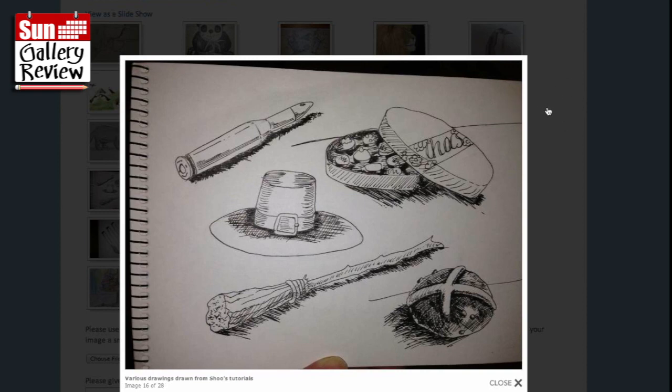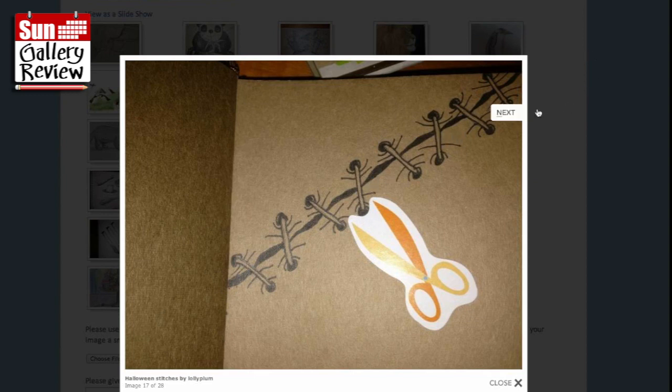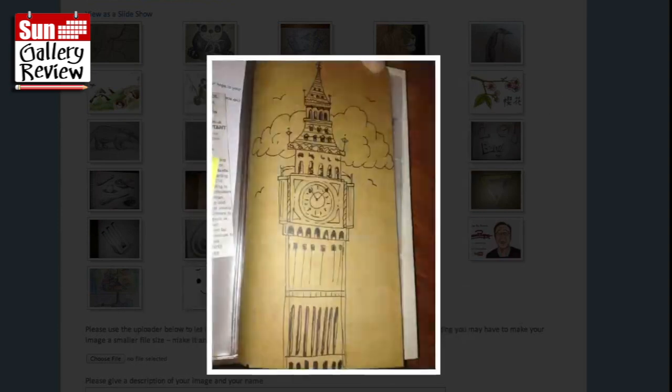And chocks, yes. Hot cross bun. I think that's a very British thing, a hot cross bun. Do you have hot cross buns where you live? They're a kind of Easter thing. And Halloween Stitches by Lolly Blond. That took me forever to get right. I drew it again and again and again to get that right, and that's beautifully done.